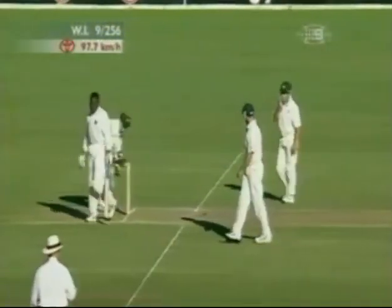Stumps on the first day. The West Indies, having won the toss, 9 for 256. A magnificent day for everybody concerned. McGill 7 for 92. Campbell 79. Hinds 70, the stars. But Paul Norris suggests it's been Stuart McGill's day. A leg spinner on the first day, taking 7 for 92 off 35 overs, a magnificent effort.